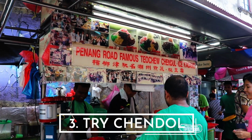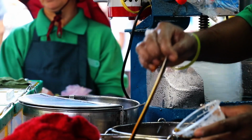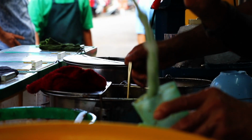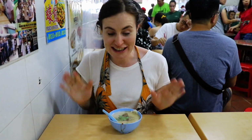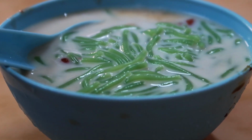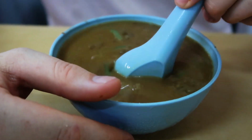It can get pretty hot in Penang, and one way the locals like to cool off is with a nice big bowl of iced Chendol. Chendol is an iced sweet dessert. It's made from green jelly, coconut milk, and palm sugar syrup. So our Chendol has just arrived, and wow, I am excited, I am confused all at the same time. It's like a big bowl of brown sugar. If you're looking for somewhere to go and try it, we can recommend Penang Road.